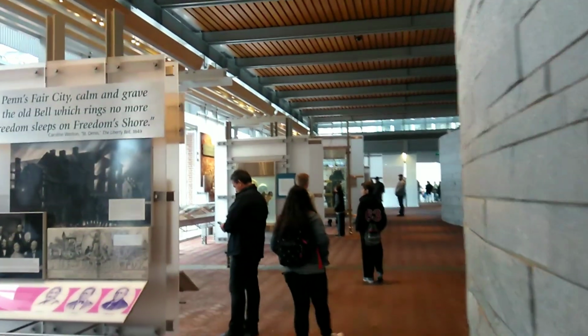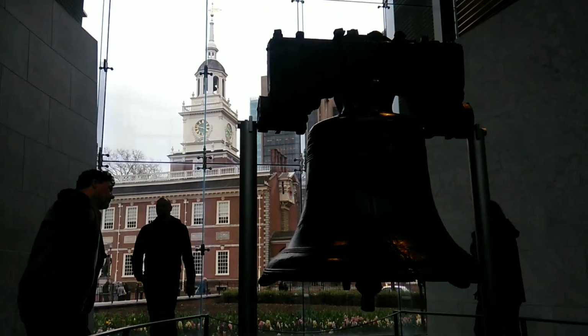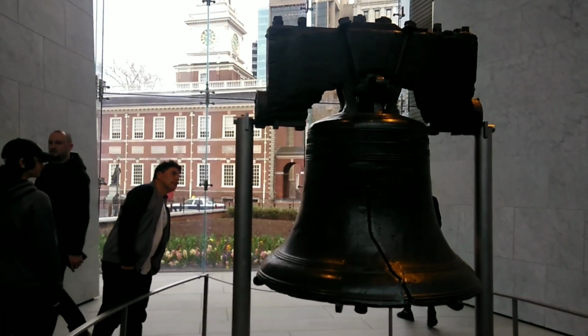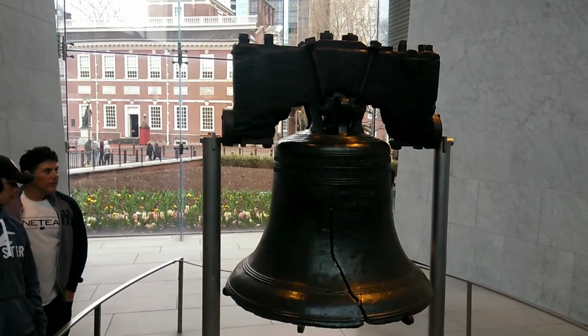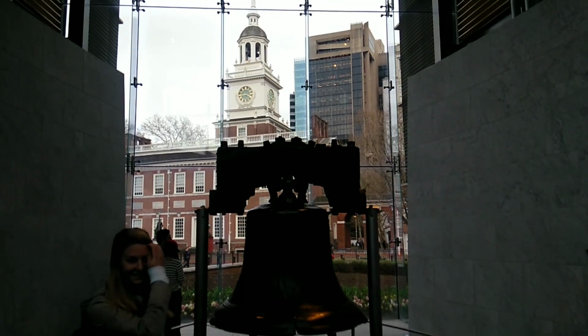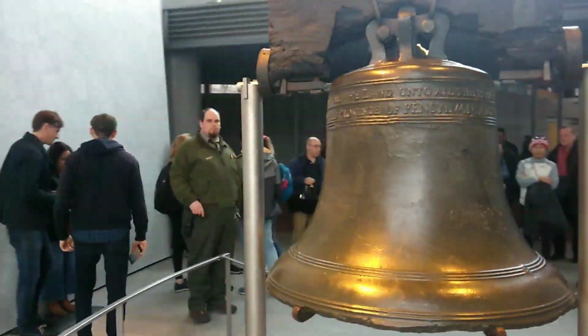Now I've come through the meandering halls of the Liberty Center Museum to see the Liberty Bell positioned just behind me here. It's a fantastic relic of American history, made in 1753, rang on the day of independence, the day that America was founded in 1776 on July 4th. This is a great symbol of American history, designed to proclaim liberty.